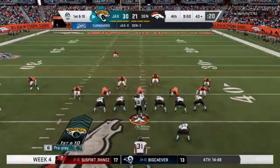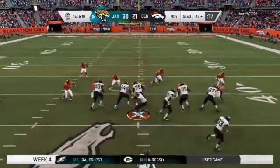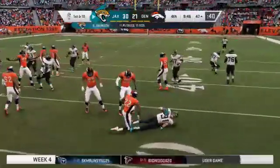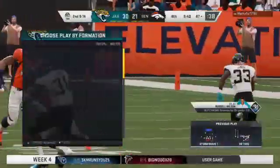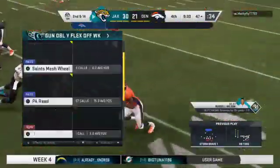Move 15. Hey, mark the screen. 14, got it. They'll run on first down.